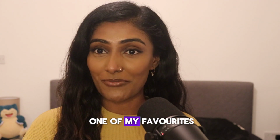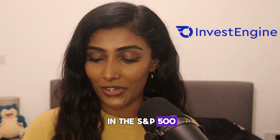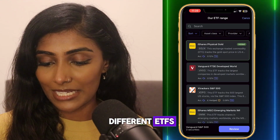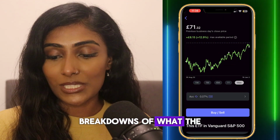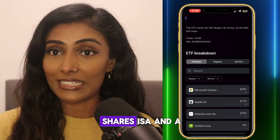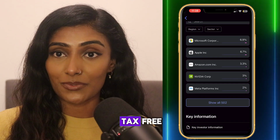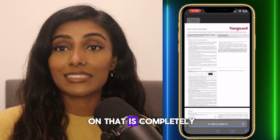The next app is one of my favorites, and that is InvestEngine. This is where I have my stocks and shares ISA, and I've been investing in the S&P 500. They have lots of different ETFs. You can also see breakdowns of what the ETF is made up of. There's a lot of information, and obviously with a stocks and shares ISA and a cash ISA, you can put 20,000 in and it's completely tax-free. Any gains you make on that is completely tax-free.